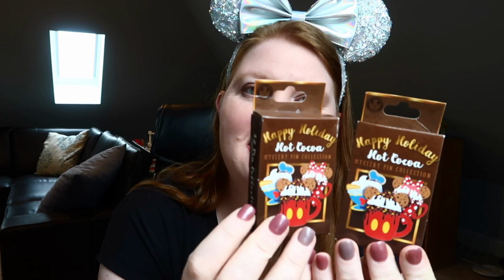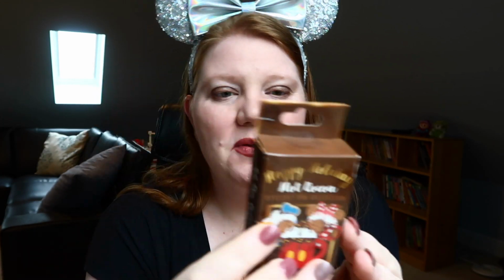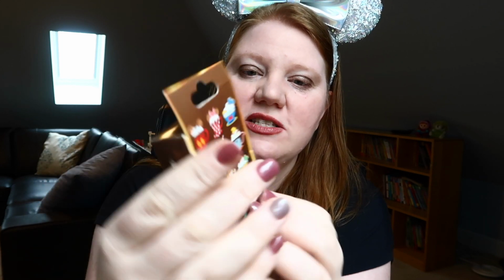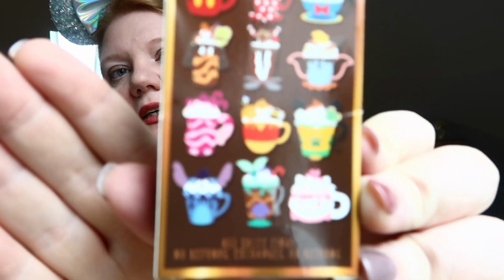Everybody can enjoy them. All right, our second set are these hot cocoa pins, which when they came out with them, I was like, oh my gosh, I love hot cocoa. I want these pins. So let's go through what our options are. Again, this set is 12 and you get 2 pins per box. So we have Marie down here.